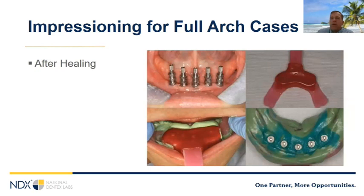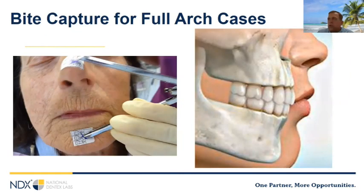After healing, you'll need to get the master impression, and for these, always use an open tray. You usually have plenty of vertical and plenty of access. It's really important to always use an open tray because we need a good fit on these. When you're cutting your holes in your tray, make sure that you don't overly weaken the tray. That's really important. It can be good to do border molding, even though with some of these cases we're not going to be using something with borders. We'll just use a screw retainer that sits on the ridge. But other than that, you'll use your standard technique.